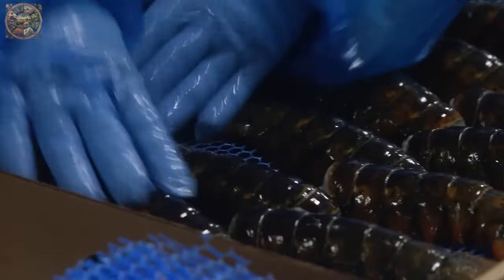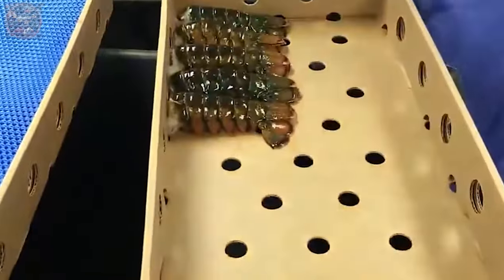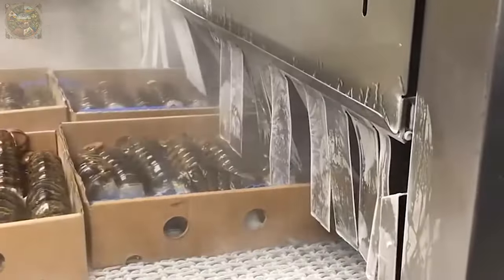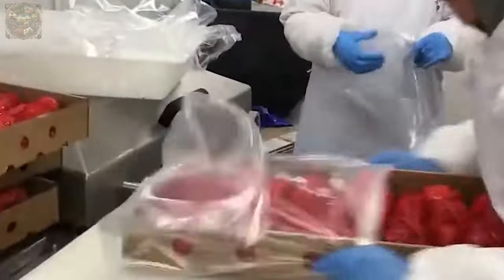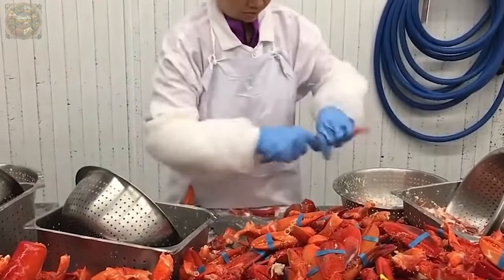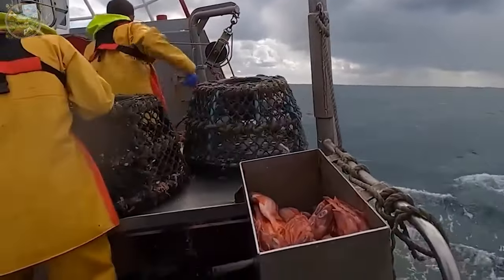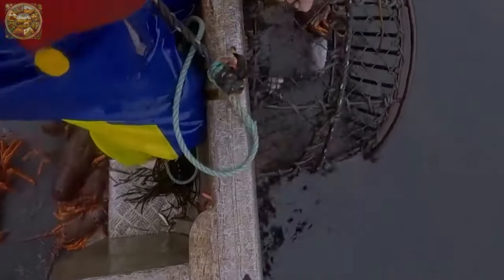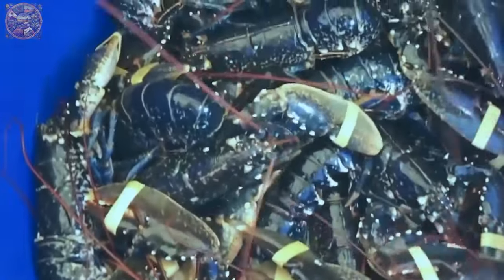Lobsters thrive in the Northwest Atlantic Ocean, with the highest concentrations found in coastal waters stretching from Maine to New Jersey, and they are also commonly found offshore at depths of up to 2,300 feet. It typically takes lobsters about 5 to 7 years to reach the legal harvest size. On an average day, fishermen can haul in 250 to 300 traps, yielding a harvest ranging from 800 to 900 pounds of lobster. Join us as we delve into the intricacies of this fascinating industry.